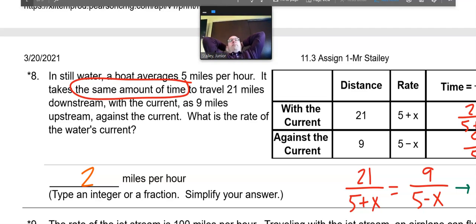So, when you have a boat, it has a boat speed, but that's a separate issue from the current of the river. So, if the river is moving one direction, yes, that is a one-direction joke, and you're going with the current, that speed is adding to your speed. If you're going against the current, then it is subtracting from your speed. Okay, so you see that.